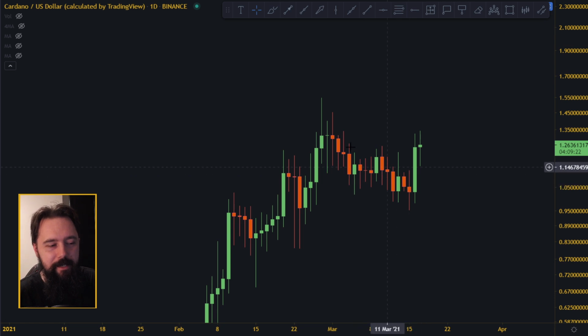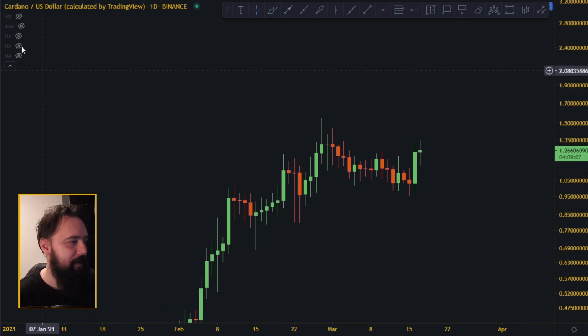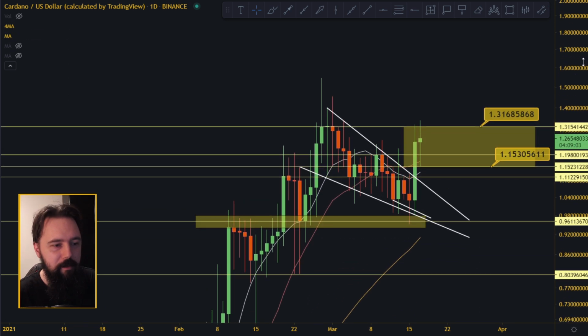So basically this is some kind of a movement to shake out weekends, make people sell, get them bored and stuff like that. That's why all the moves up happen really fast, but the sell-off part or consolidation part takes forever. So that's what we got now.